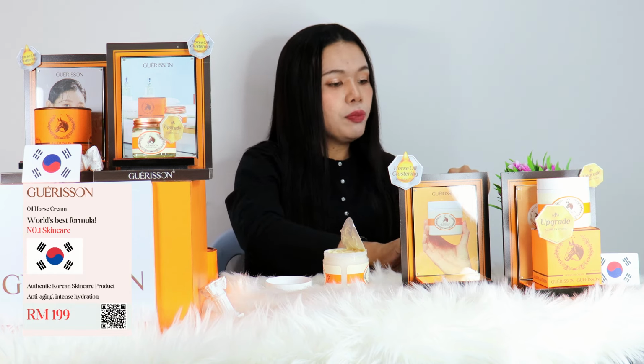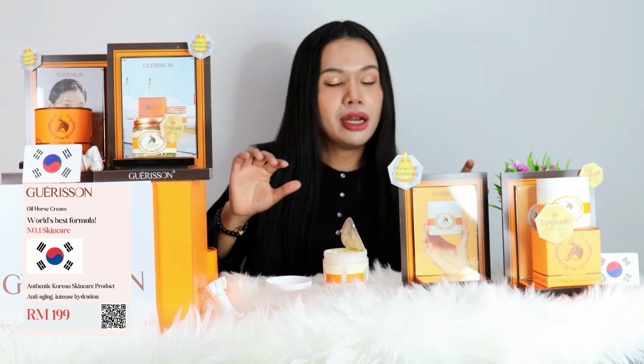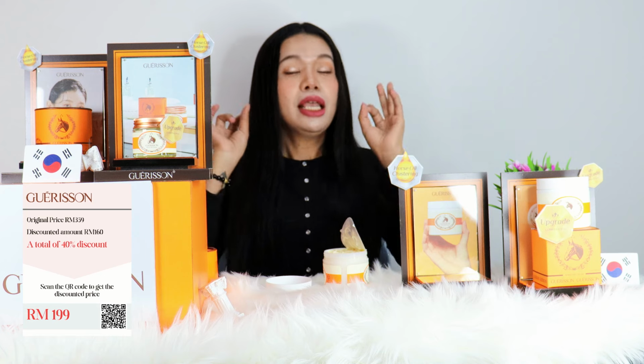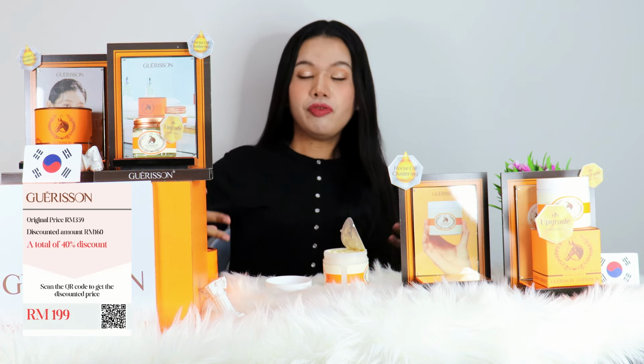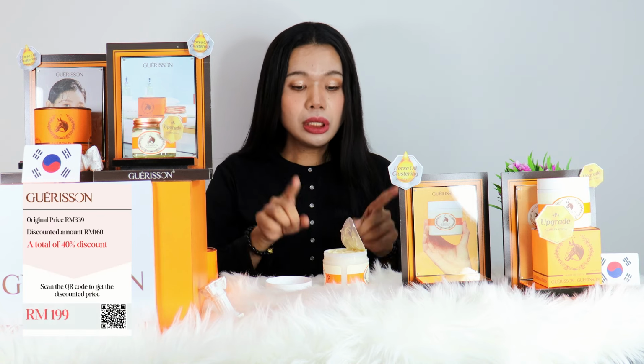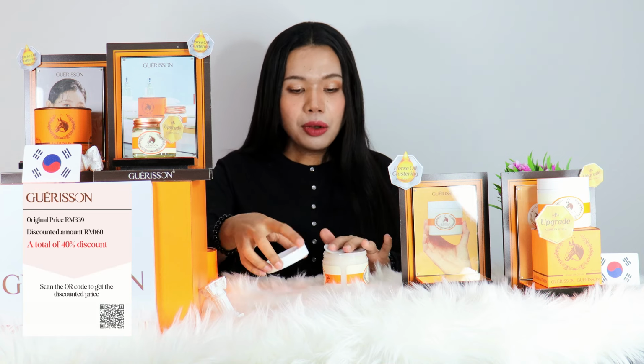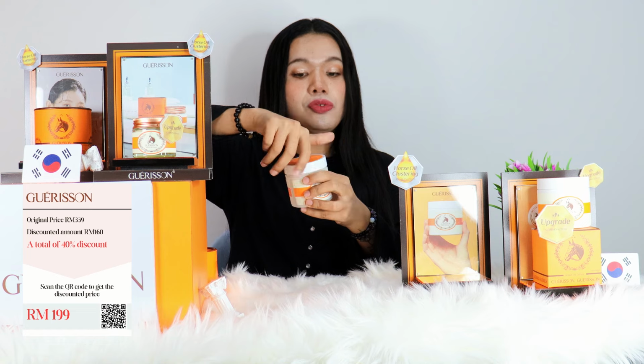If you check my skin, it's really shiny, but it doesn't feel sticky and very oily, because there are other body butters out there in the market that, when you apply them on your skin, are really sticky and really oily. And for our weather here in Malaysia, it's not really suitable, because some people like me sweat a lot. I always sweat, and if I use body butter, it makes my skin very slippery. But with Garrison face and body, it doesn't leave that kind of feel, and it makes sure that your skin is really hydrated.